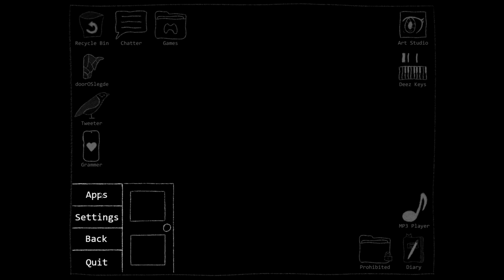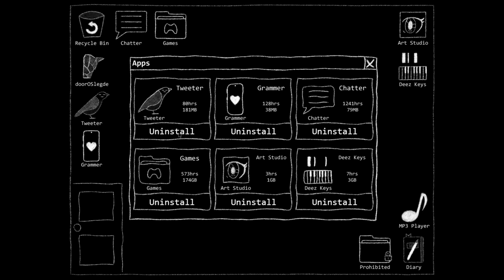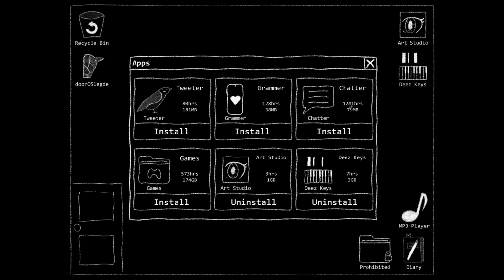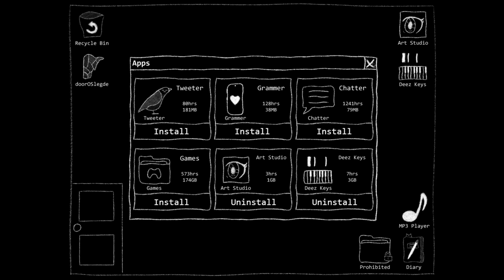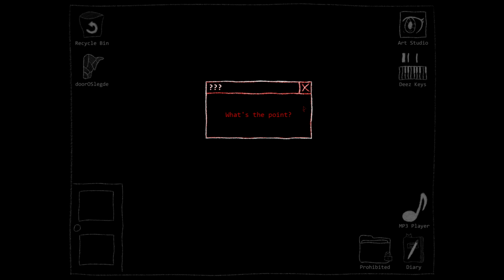The distracting apps can be deleted, but following this path leads to a mental health crisis. The error message boxes turn a sinister red and begin to glitch, and rather than showing an error message, they ask questions that reflect the spiraling depression of the main character.